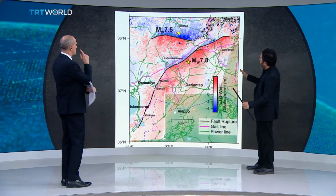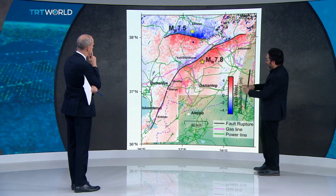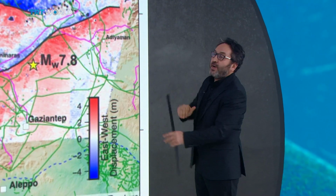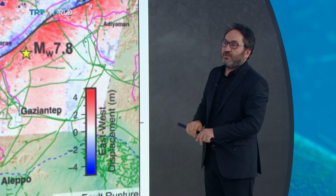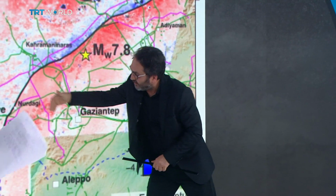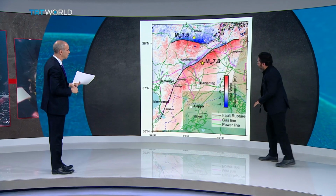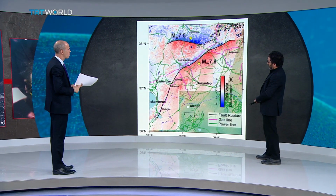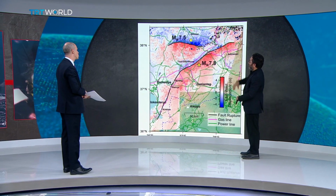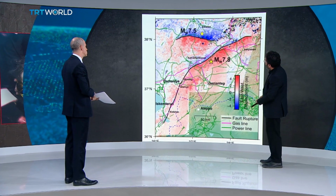Okay, this tells you exactly where it ends. This is a map of Earth's surface displacement, which is imaged by satellite imagery. So of course there are some calculations. Red is moving this direction, blue is moving westward. So we're talking about horizontal displacement, the east-west component. This, of course, took some time to obtain because the satellites didn't fly immediately after the earthquake. It took like 3 days.